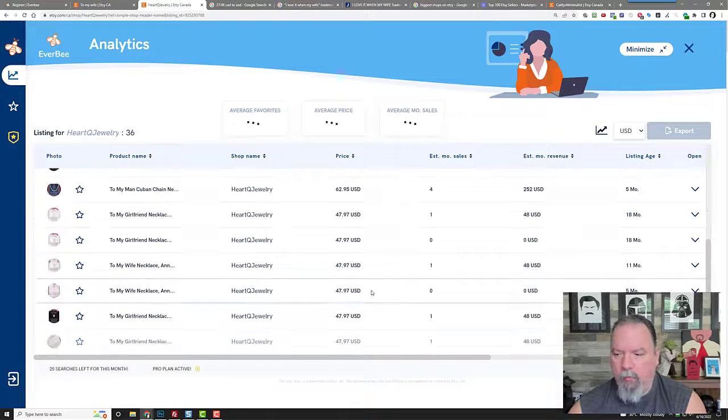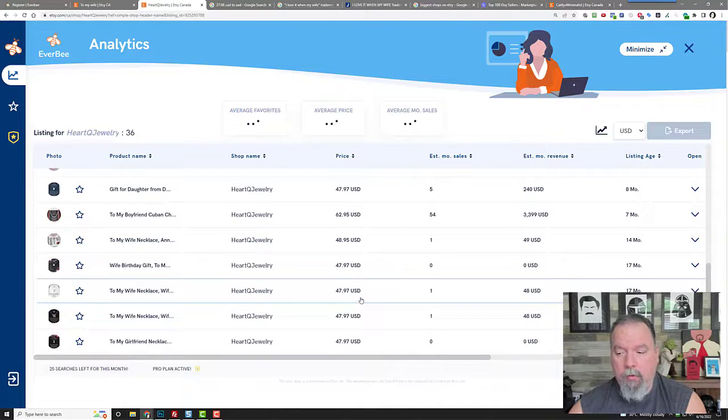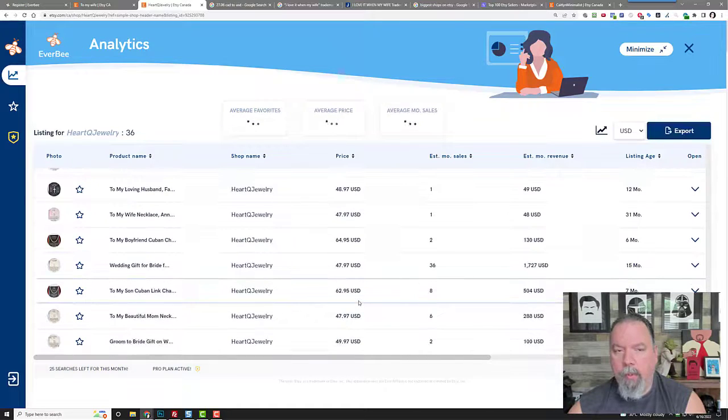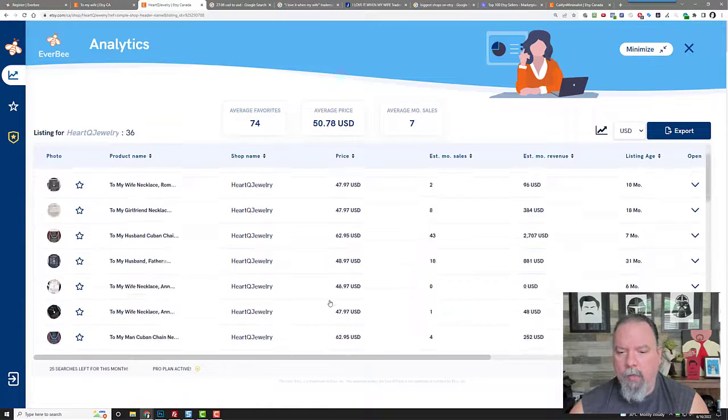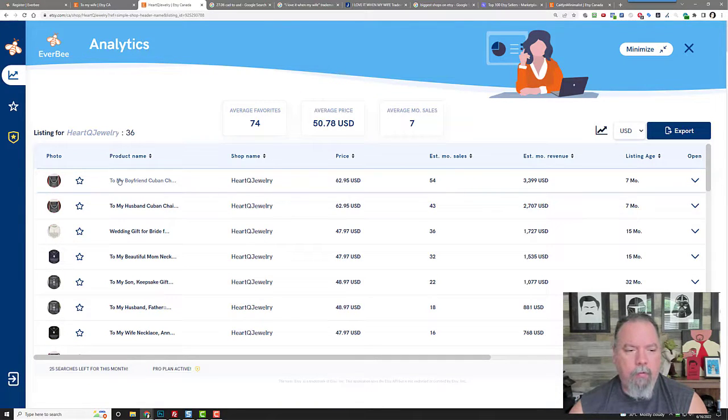So there's a bunch on the page. Still loading, still loading. That's the cool part. If you go through a page with a whole bunch of listings on it, that counts as one use of your credits on Everbee. That's why you can't go nuts and analyze every single page.